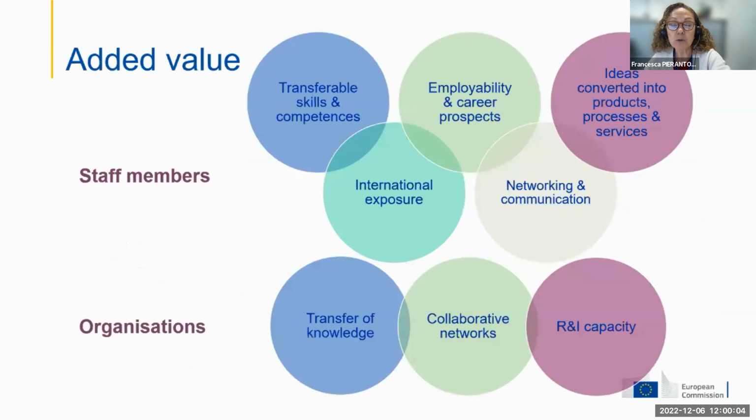In terms of added value, staff members, as well as their organizations, could benefit from the mobility that is at the core of this action, and in terms of networking and collaborations and transfer of knowledge. For the staff member, there is also a clear added value for their career prospects. And during the secondments, they will acquire new knowledge and skills. The organization will tap into the knowledge and skills transferred by the secondees and boost their own research and innovation capabilities in areas where they might have a lack of expertise.